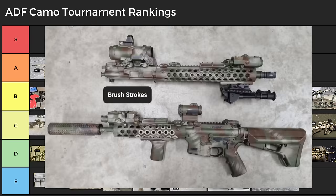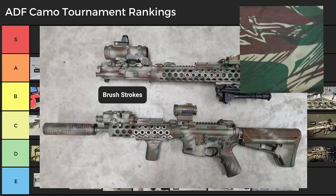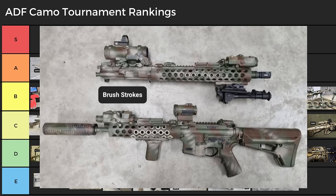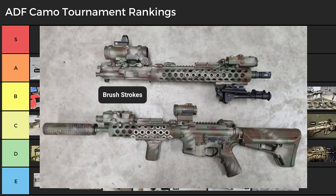A tier. Brush stroke scores highly for the fine craftsmanship put into the detail of the paint job, and also for being a decent replication of the colorway, especially found in the original old school Rhodesian brush stroke pattern, which I assume this paint job is replicating. Brush stroke is one of the few paint jobs that has managed to use the rust brown as a mid and top layer coat and still come out looking sick. In attempting to recreate obscure and vintage camouflage patterns alone, A tier.